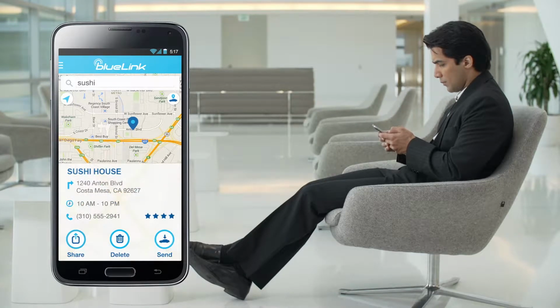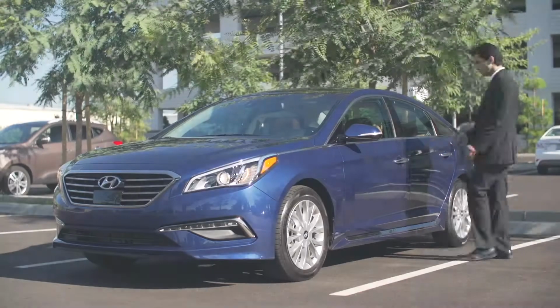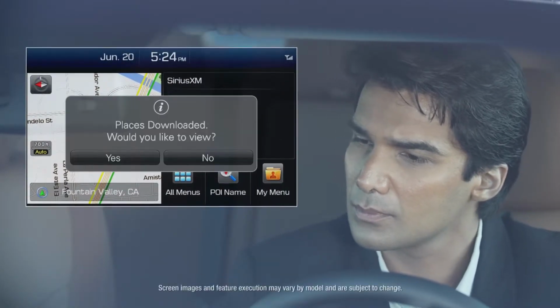Now, here's the cool part. With a touch of a button, you can send your destination directly to your Hyundai. As soon as you hop in your car, the location and directions are waiting for you and ready to go when you are. You can almost smell the wasabi from here.